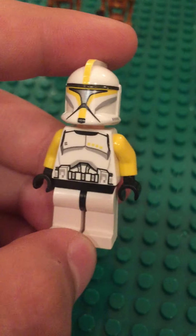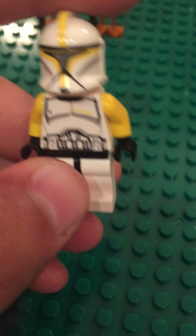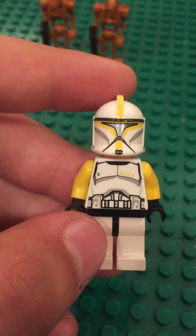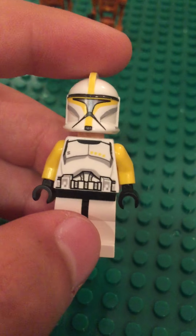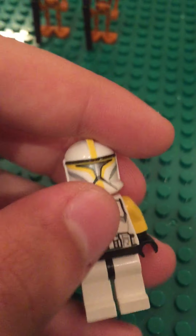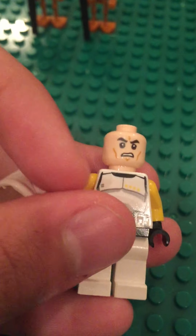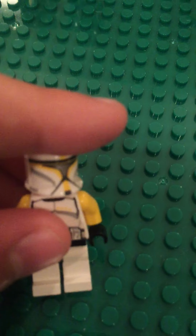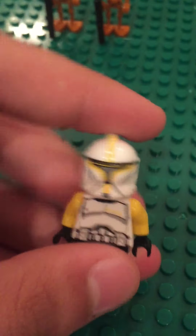So it was a very nice minifigure to get. I had all the other 3 when I bought the set. I really loved this minifigure. I kind of bought the set for this minifigure, to be honest. And the only thing I don't like about this minifigure is its angry clone face. But to be honest, I don't really care that much, because that helmet is so cool, and it is going to be staying on there the entire time.